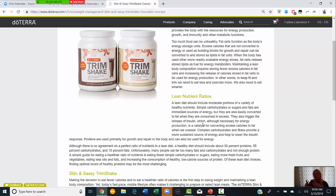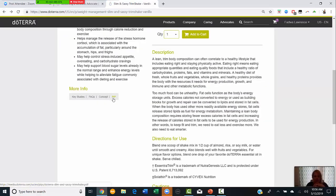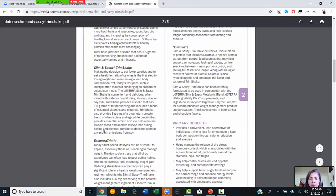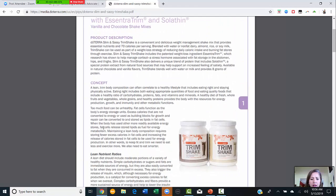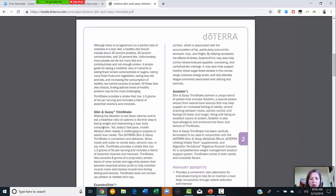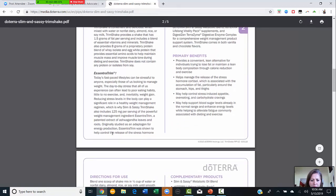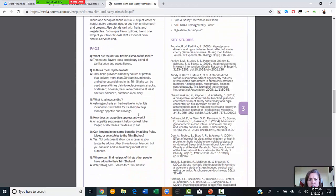Do they have something with a label where they show the label? It does, and that's what I'm trying to find. I keep going. And then there's the PIP where it has all the information, but I wanted to go to that one last. And here it tells you all of the products that it has. Right here, it tells you the nutrient ratios, but it talks about Eccentrotrim being the main product that they put in, and Solatine is the other product that they have in it. It also includes 125 milligrams per serving of Eccentrotrim, which is a patented extract of ashwagandha leaves and roots. Okay, that's not all the information.